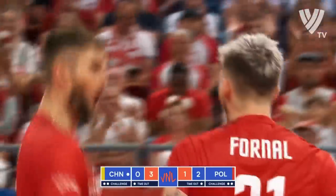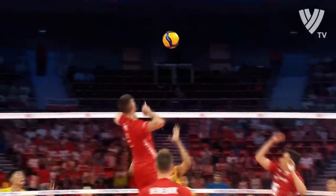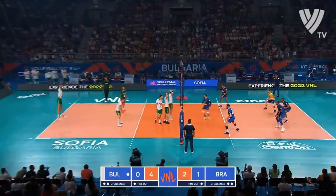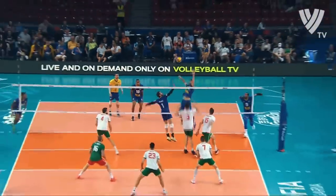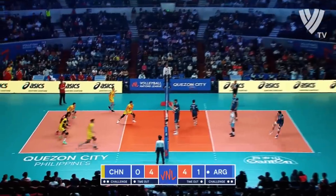Oh, fantastic play from Poland. Jan Firlej reaching in the one-handed set. He changes up the pace entirely. Full out of the middle, Flavio. And Bruno, man, he makes one-handed sets look so easy.